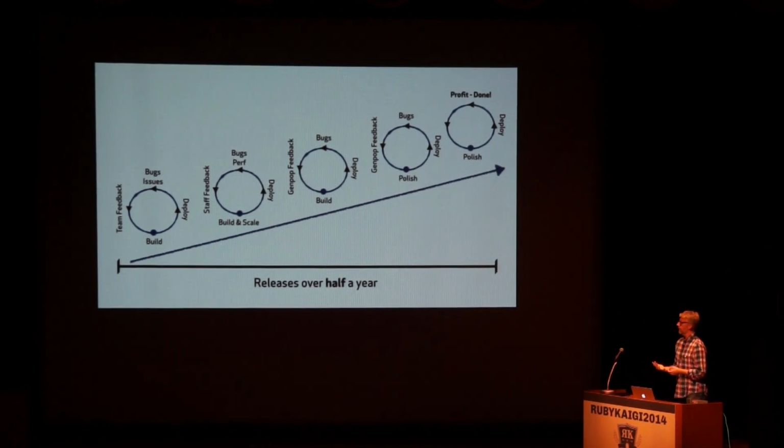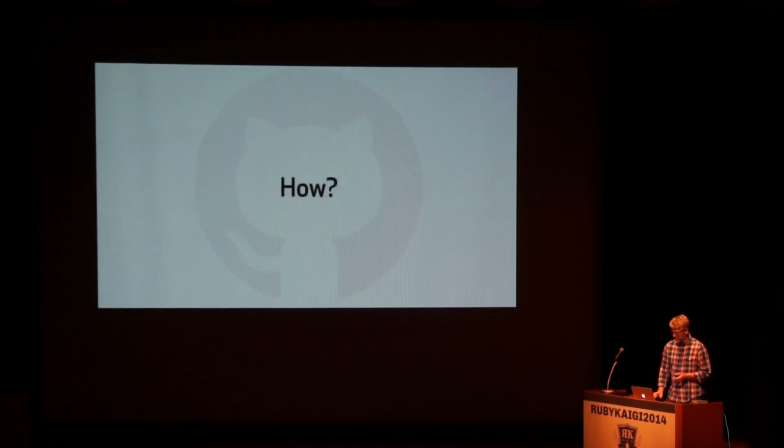So hopefully if you're not building the right thing, they can tell you really early and your team can divert and go do something else. Ideally, they start giving you feedback on how to polish it, how to enhance the feature, and where to go with to build something amazing. So this is a lot more how releases work at GitHub, especially when we're doing things well and really shipping frequently. So that all sounds great.